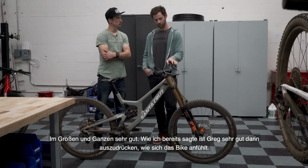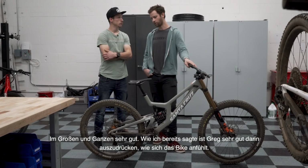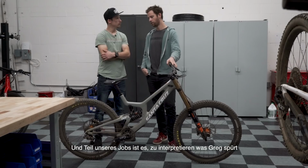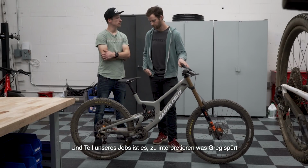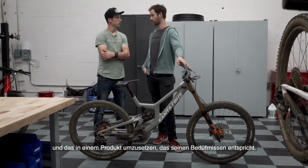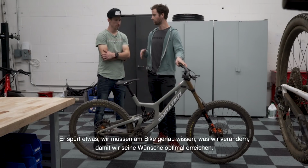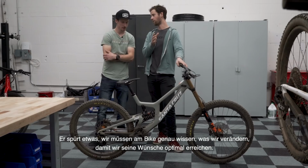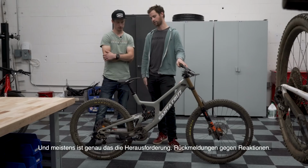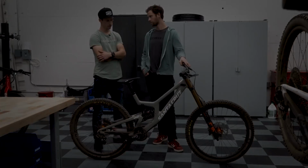Overall, it's really good. Like I said earlier, Greg is very in tune with what he's feeling on the bike, and part of our job is to interpret what Greg is feeling and turn that into a product that matches his needs, right? So it's kind of like a translation. He's feeling one thing, we need to know enough about the bike to change something that's going to meet his need exactly. And often that's the struggle, is feedback versus response.